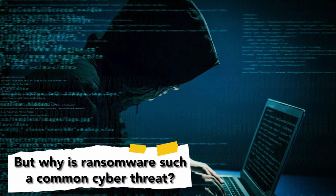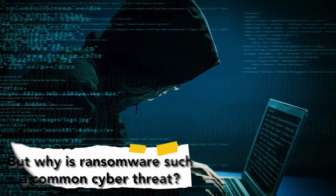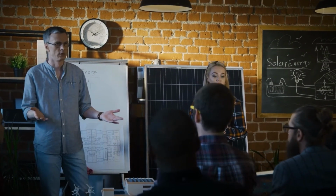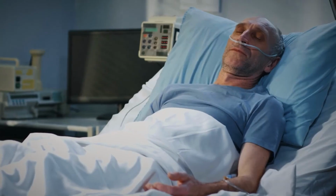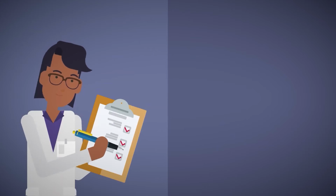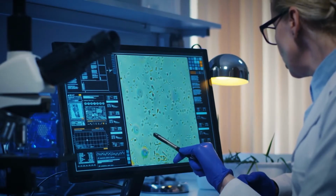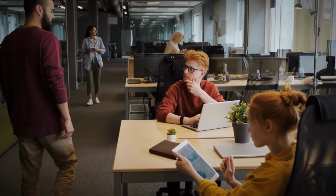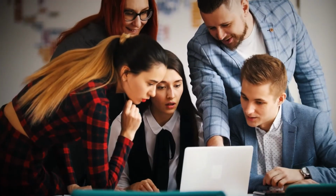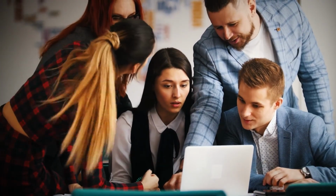But why is ransomware such a common cyber threat? Well, that often has to do with the lack of resources provided to the sectors and subsequently the patients. In a report released by the Department of Health and Human Services gauging HIPAA compliance ranging across the healthcare sector, the research was done based on a sample, but the findings revealed that the majority of these companies and providers fail to perform required risk assessments and risk management procedures.